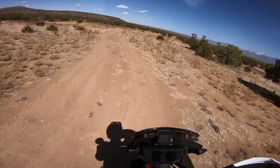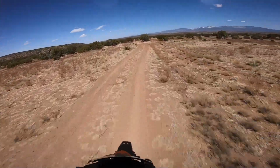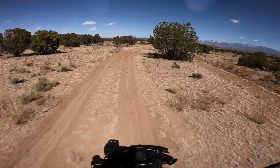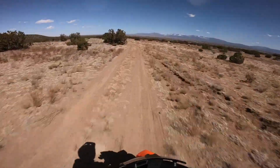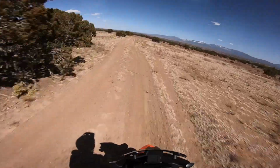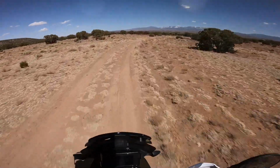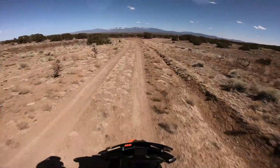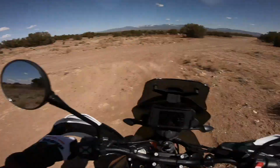Jagged rock. Don't want to get a flat. Not out here. This bike just kind of begs you to ride aggressively, you know, get on the gas, slide it into corners. It just has that feel to it.